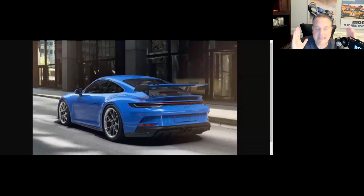But this is an extreme car. Extreme in experience, extreme in performance, extreme in drivability. And dare I say, every aspect. This car will elicit a response from anyone who sees it. It is not under the radar.